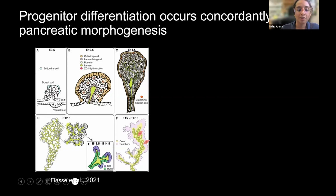So the plexus is just this looped structure shown here. And this site of looping of the luminal plexus is the site where endocrine cells are born. And so this is the niche where these guys are formed.